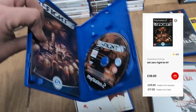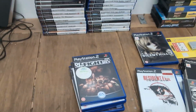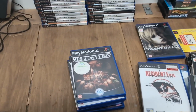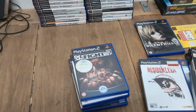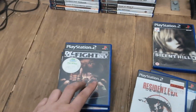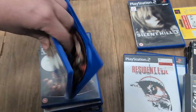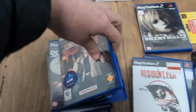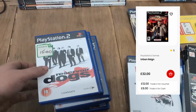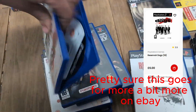As I was putting this stuff in, I was blown away. But the game at the end, it's been on my bucket list ever since I started reselling. And I finally found it, especially for a crazy price. I think that's like 40, 50. Urban Rain. With the manual. I think that's like 40 quid. Bit of a letdown compared to the other games, but still an amazing game. Reservoir Dogs. I think it's like 20.